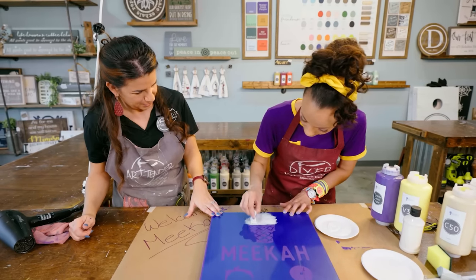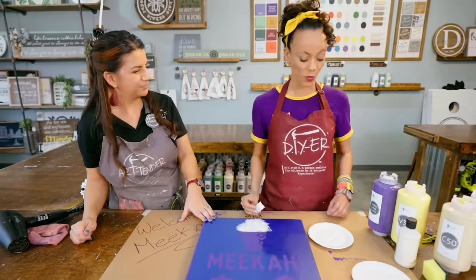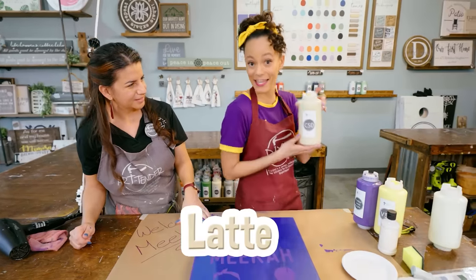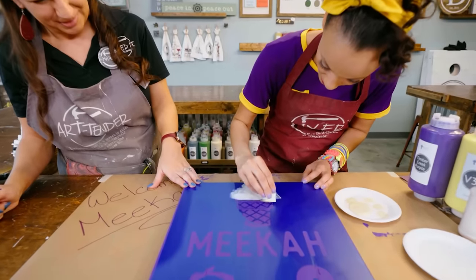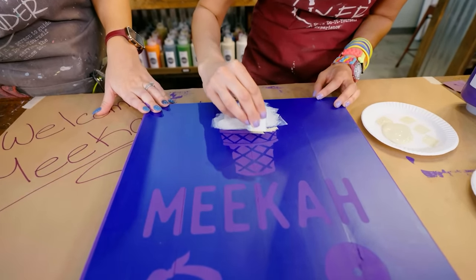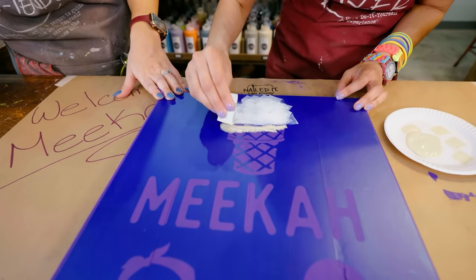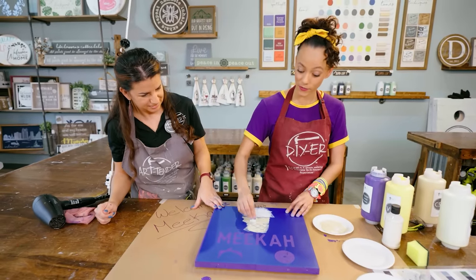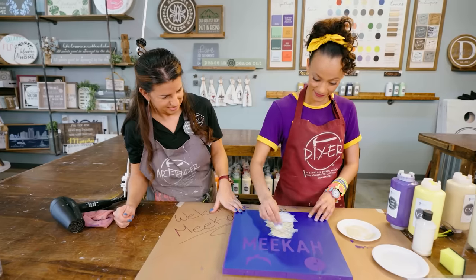Okie doke. Perfect. So now you can pour your next color for the cone. Ooh, and the cone, I'm going to make that a latte. You look like a sugar cone. I'm gonna be careful because I don't want it to get on the top of the ice cream cone. But even if it does, we can always fix it. Oh, you know what? I like your attitude, Margie. Okay, that cone's looking pretty tasty. Yes, it is. All right.